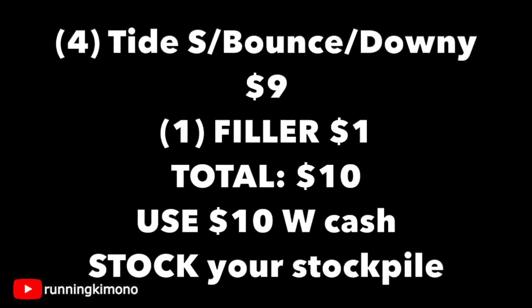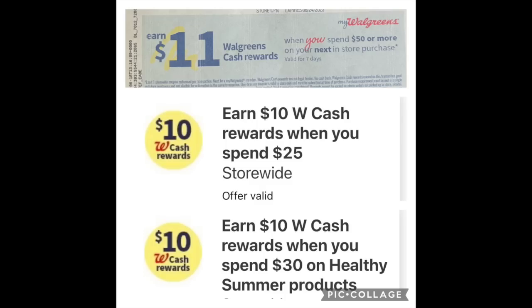I didn't have any, guys, but $9, I would grab a $1 filler item and your total would be $10. I would throw in $10 of Walgreens cash, and a great way to stock up your stockpile. And we're doing this without a booster. We're just doing this deal on its own. It's really fantastic, especially if you're a newer couponer. You're getting quality products at a very cheap price.